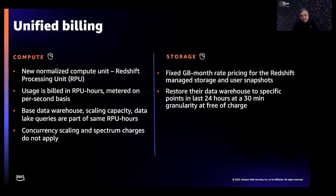On the storage side, customers are charged for gigabytes per month storage rates. And then they also have the ability to restore to particular points and snapshots in 30 minutes interval over the last 24 hours.